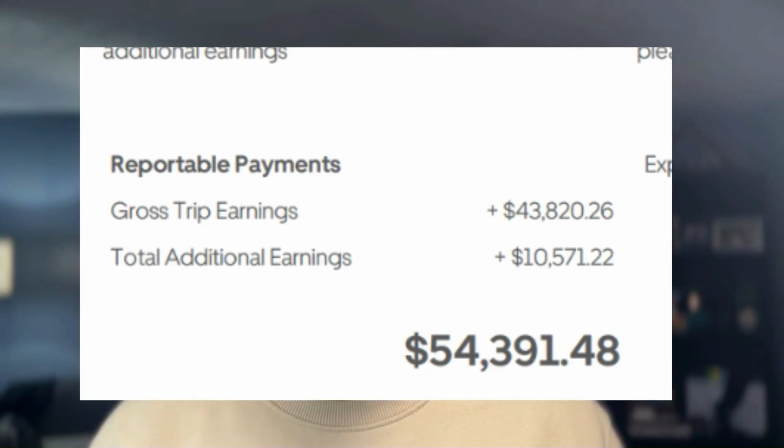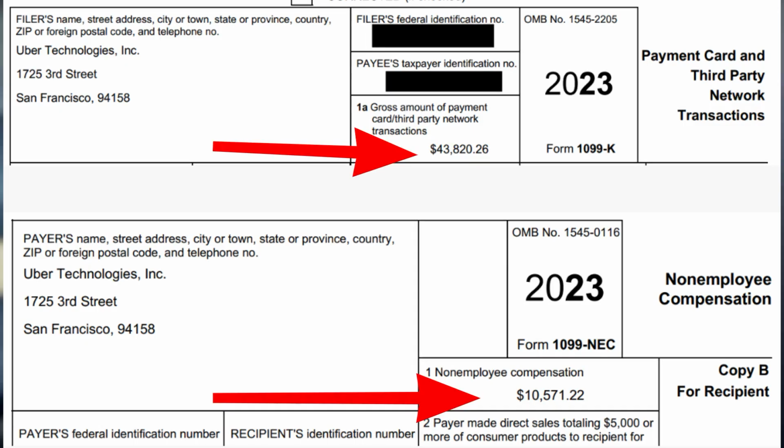The $43,000 includes the fares that passengers paid Uber minus any of their promotions that they got. If you add the $43,000 to the $10,000, you'll get the $54,000 that Uber is reporting to the IRS. And these numbers are reported separately in the 1099K and the 1099 NEC. The 1099K is what Uber is telling the IRS your passengers paid for the fare.